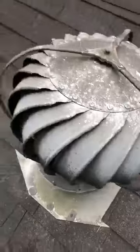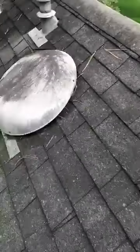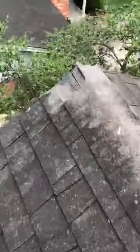This one fared better than others, and you see all the little white spots. These are hail impacts. Over here they had about golf ball size hail. All the oxidation on the vents. This is stuff you can see from the ground, guys. This is kind of how you can tell if you need to call us or not.